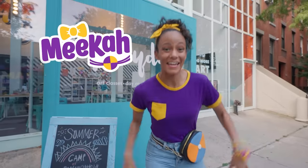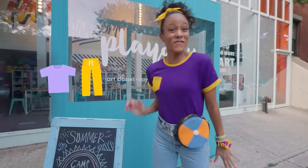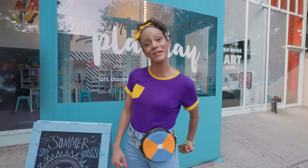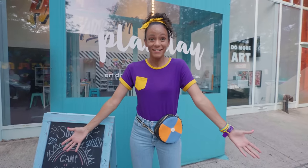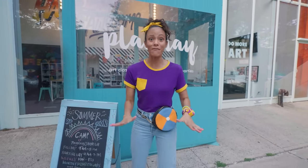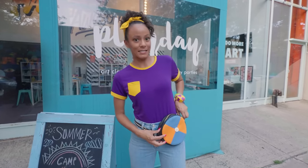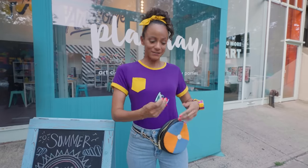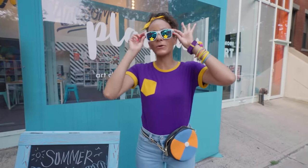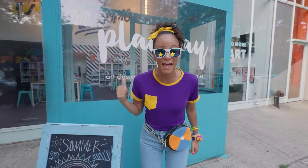Hi, I'm Meekah, and today I'm at Playday in Brooklyn, New York. Today is all about fashion and style, which I love because fashion helps you express your personality. Check out my outfit. I have two of my favorite colors, purple and yellow. Oh, and I love accessories like my jam pack and my watch. And because today is really sunny, I have one of my favorite accessories, sunglasses. Hello, I feel so cool in my sunglasses. And I heard I get to put more things on my outfit inside.